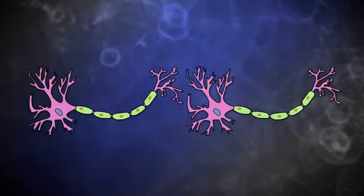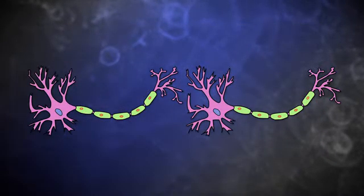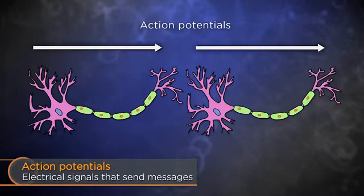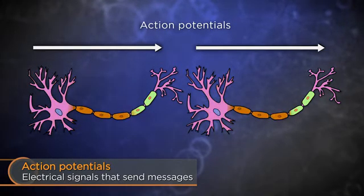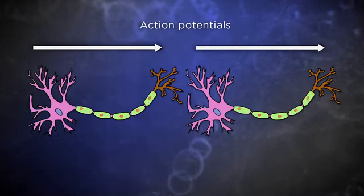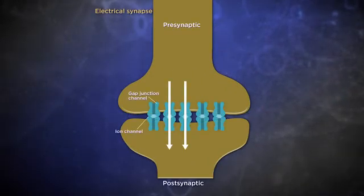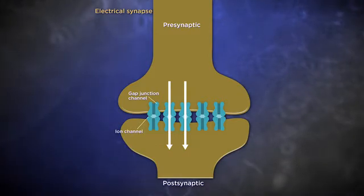To send messages, neurons use electrical signals called action potentials that move down the axon along the soma. These action potentials send signals from the neuron to its own axon terminals. At the axon terminal, the signal must then be handed off to the next cell. This could be another neuron or perhaps a muscle cell.